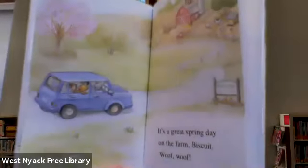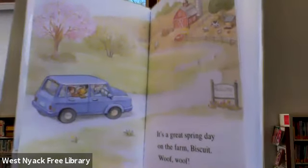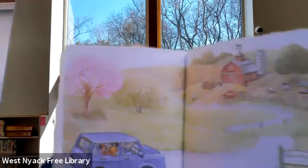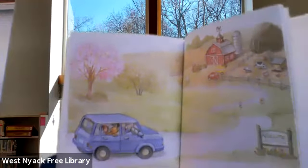It's a great spring day on the farm, Biscuit. Biscuit says, woof, woof. And there's our picture. And they're going in the car to visit a farm. See the farm, the barn up there? And the silo next to it. And I guess that's a cherry tree blooming. I think cherry trees are pink and apple trees are white, I think. There's always something new to see in the spring.